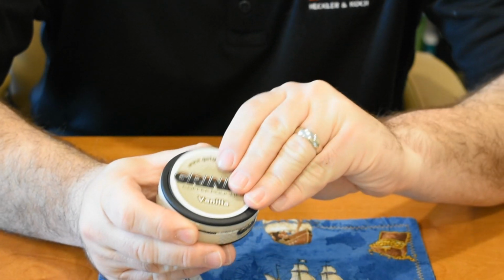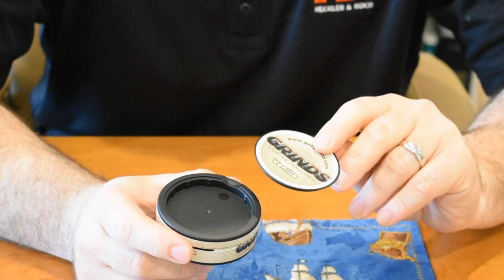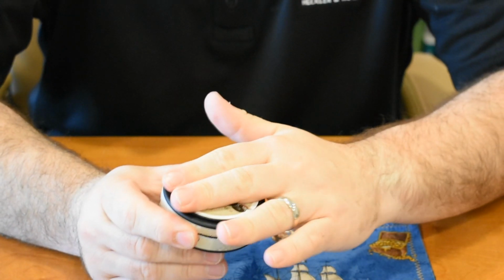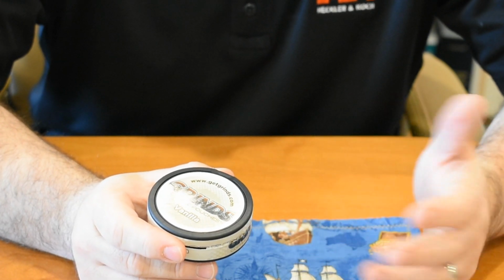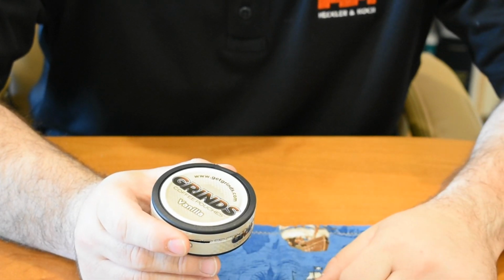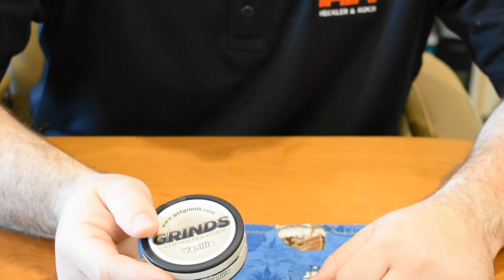One thing that's really cool about it is, unlike on a traditional tobacco can, this has this little compartment in the top, and so when you're done using one, if you're out somewhere and you don't want to throw it on the ground, which you should never do, you can actually store it there until you can get to a trash can. So Grinds coffee pouches, I'm always carrying these around with me, and they're super good.